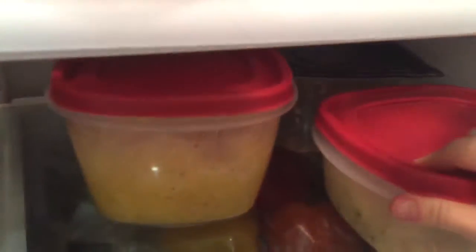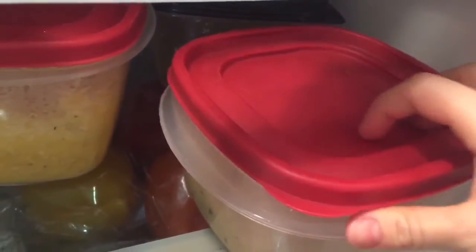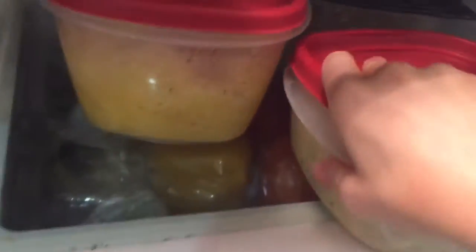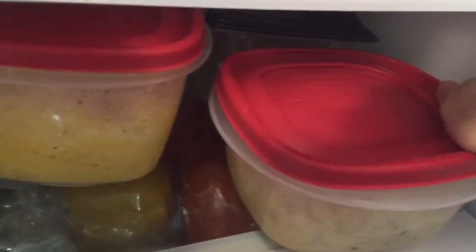So we made some of this amazing cauliflower rice with the cauliflower that we steamed up, put it in a food processor, added some green onion and some spices like salt, pepper, garlic salt. And that's gonna be delicious, especially for me who can't have a whole lot of rice right now.